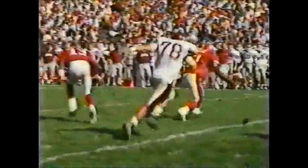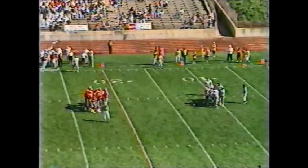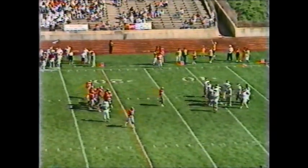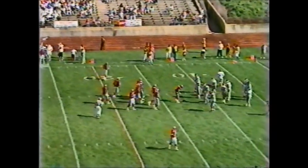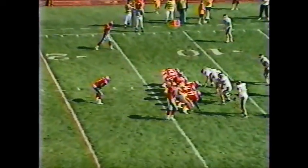Watch how Tarver has to reach way out to try to give Bailey that football. Now, that could either be the quarterback slow getting out there or the running back trying to get to the outside before he gets the football. That could be a little bit of a combination of both. Second down and 10 at the 12-yard line.